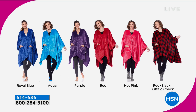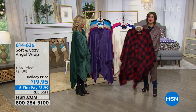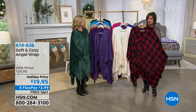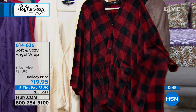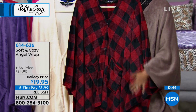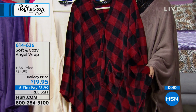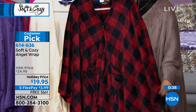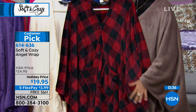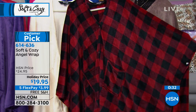It is the bestseller. Don't forget, in our last hour, we offered the matching pants. If you want the pants to go with it, or you could put the black pants with it if you want something solid. You can get the same exact buffalo check. If you want the pants that pull on, it will be exactly the same fabric. We didn't have the angel wrap in buffalo check last year, so I can see why it's popular.